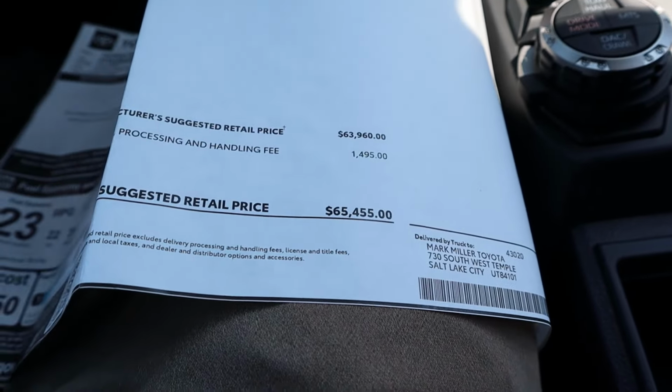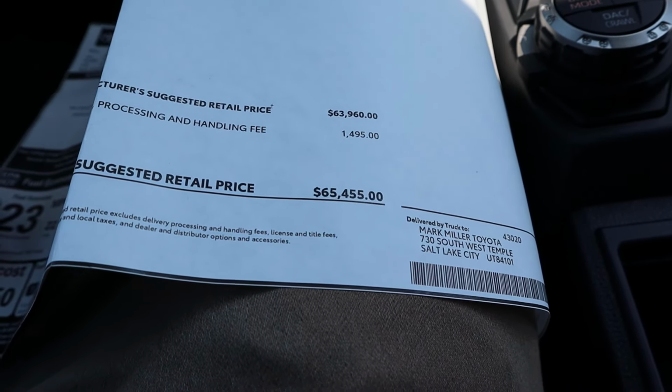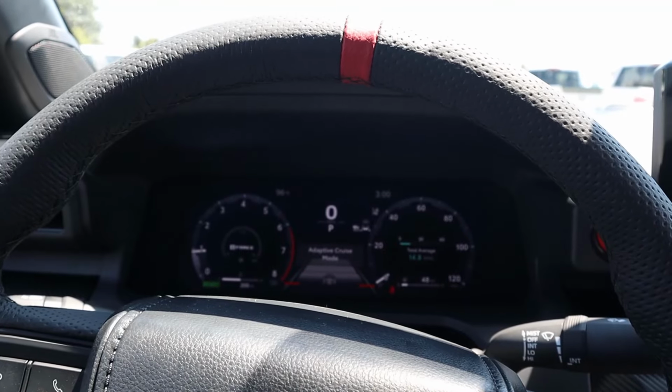Now this is being sold pre-owned, so it's going for market value, which, yeah, just like any of Toyota's other new products, they don't go for MSRP. We'll just leave it at that and see how it drives.